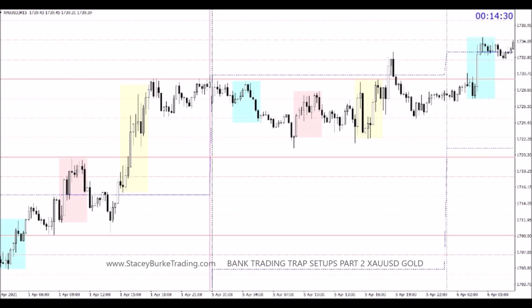Continuing our discussion, looking at bank trading setups and understanding the tactics involved with trapping volume in the wrong direction, or in a direction, and then hitting stops in the reversal direction. And these trades are my best trading setups. So I'm looking to copy what the smart money is doing and then piggyback on those moves. And as you'll see, we'll see the same setups showing up over and over again.